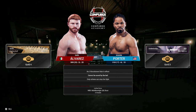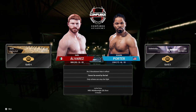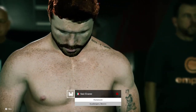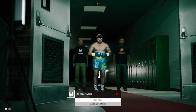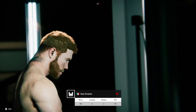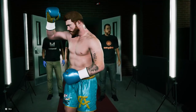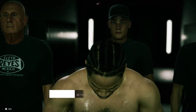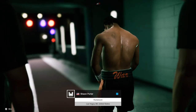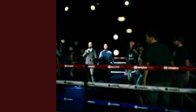It's time now for our tale of the tape. So here is Saul Canelo Alvarez. He's 172 centimeters tall with a reach of... Saul Canelo Alvarez, a 4-division multi-time world champion, quite simply one of the greatest of all time. Showtime. Shawn Porter, the 2-time welterweight champion of the world, born in Ohio. This bout is scheduled for 12 rounds of boxing.